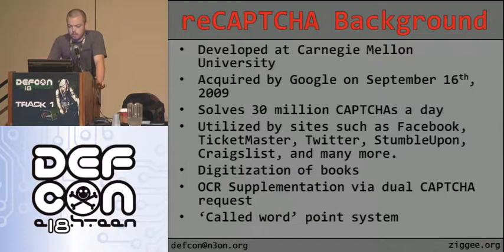reCAPTCHA was developed at Carnegie Mellon University. It was acquired by Google September 16th. They solve about 30 million CAPTCHAs a day, utilized by almost every site now. It's used to digitize books, and it's an OCR supplementation via dual CAPTCHA request. And what I mean by that is they always send out two words. One of the words is the digitization word, and the other is a verification word.